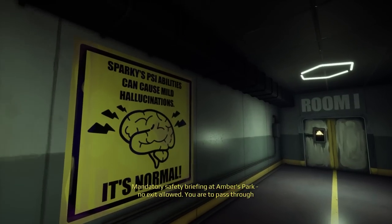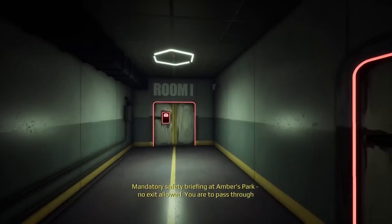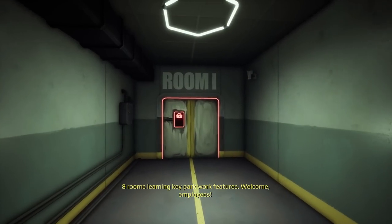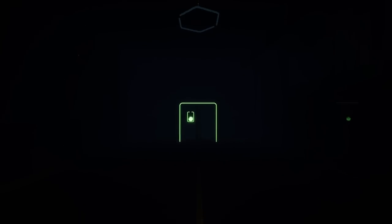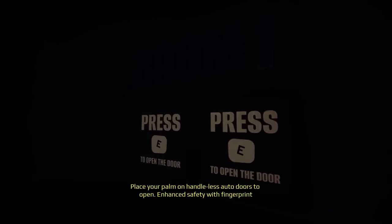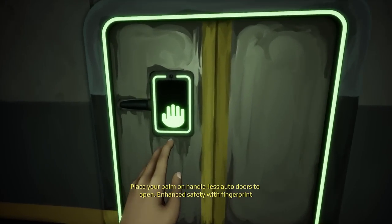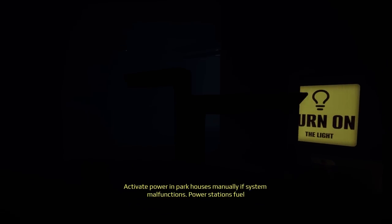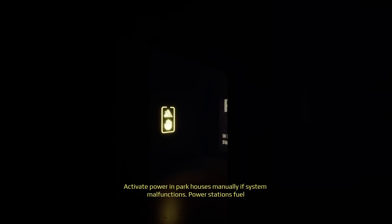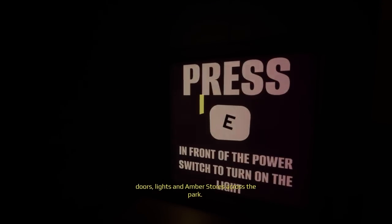Mandatory safety briefing in Amber Spark, no exit allowed. You are to pass through 8 rooms learning key park features. Welcome, employees. Place your palm on handle's auto doors to open. Unlock safely with fingerprints and lift up. Go to the next room. Activate power in park houses manually if system malfunctions. Power stations fuel doors, light and Amber stores across the park.